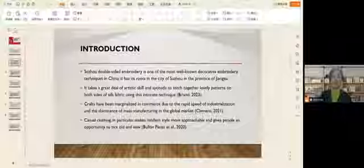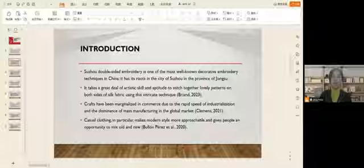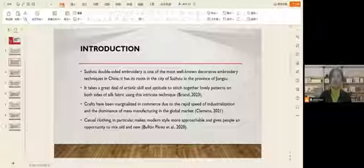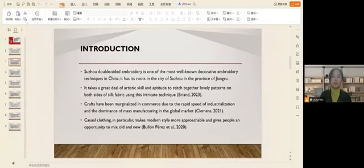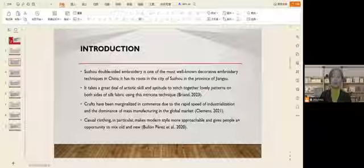Crafts have been marginalized in commerce due to the rapid speed of industrialization and the dominance of mass manufacturing in the global market. Casual clothing, in particular, makes modern style more appropriate and gives people an opportunity to mix old and new.